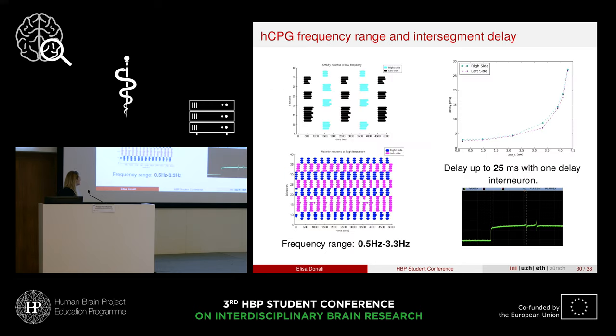Here there are some results. Here there is a single chip, a single CPG. You can see that the frequencies it was able to reproduce are between 0.5 Hz and 3.3 Hz. These are not exactly the same as what you can find in lamprey, because a lamprey can move even slower, but it's extremely difficult to reproduce such a value on chip. It's basically when the animal is almost static.